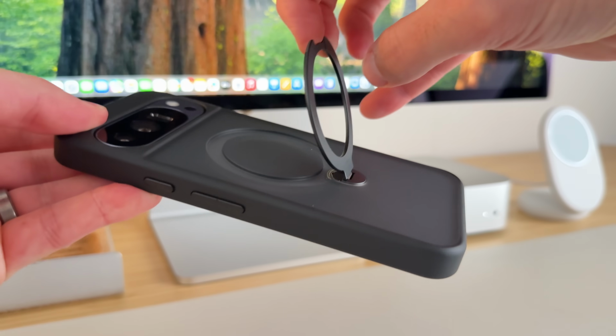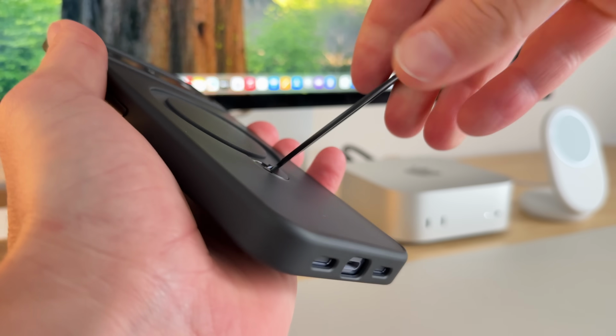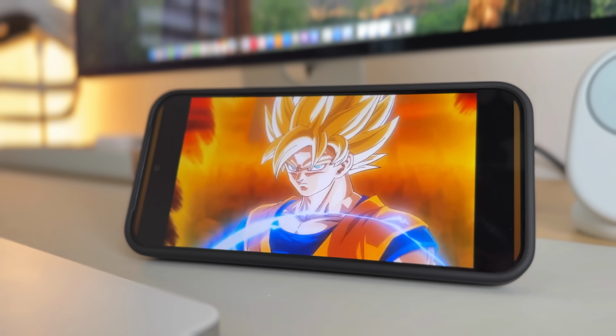On the back, you've got the Taurus original rotating kickstand. They're the first case company to create this design. It spins a full 360 degrees, so you can set your phone up in portrait or landscape, perfect for watching movies or YouTube or anything like that.